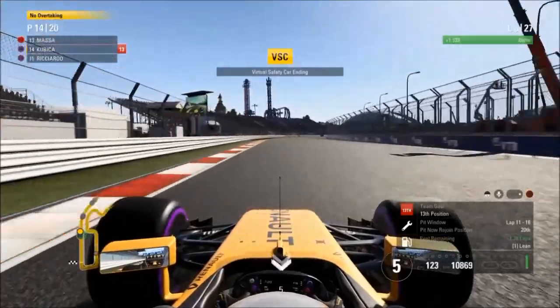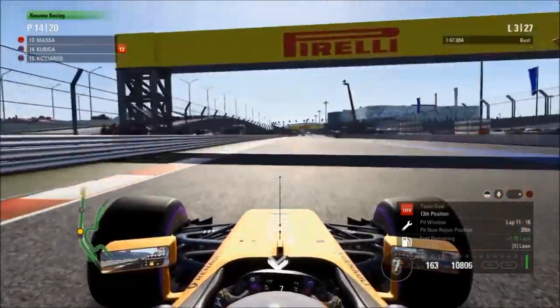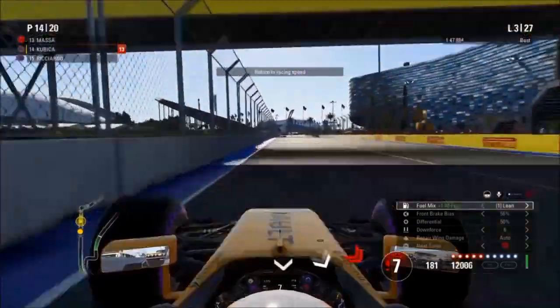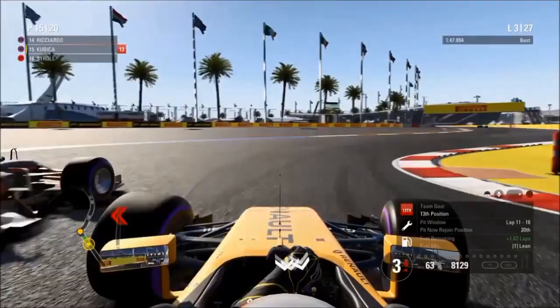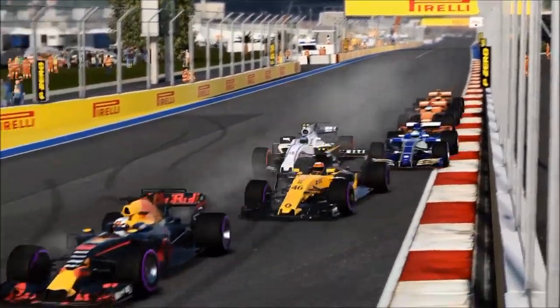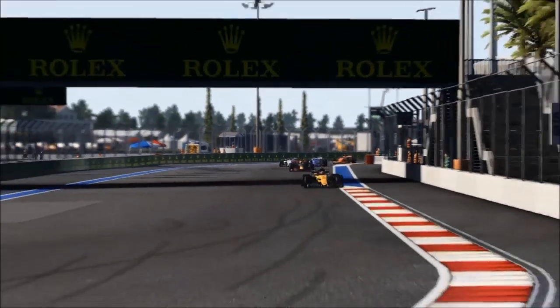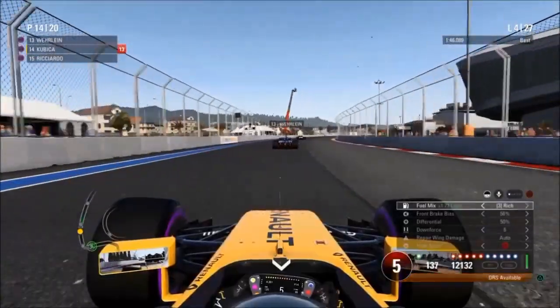That's us there. At the end of the virtual safety car period, we have an absolute nightmare, getting left for dead, and Daniel Ricciardo is going to come down our inside. He's going to double lock up and we're going to go down his inside. Very unlike the Australian in the Red Bull, he double locks up. Normally he is very good at overtaking, but we're going to keep it ahead of Ricciardo and chase after Massa.